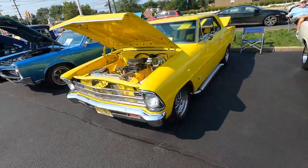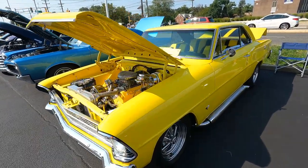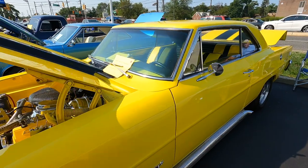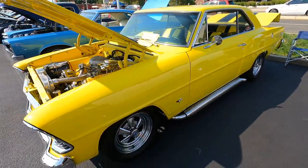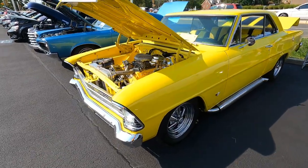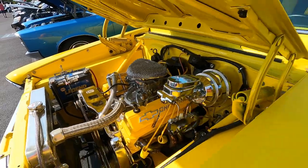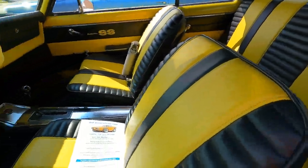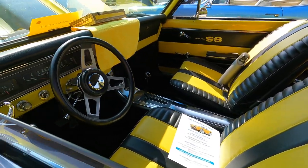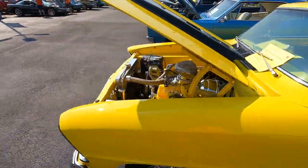And then this stopped me in my tracks earlier today as I was walking by. Beautiful custom job on this 67 Nova SS. The side pipes on this thing and the paint job, my goodness. Bright yellow engine cover, or valve covers are done up in yellow as well. And then take a look at the interior, black and yellow, and it's the automatic. So this thing's gonna have some really, really nice times on the drag strip, nice and consistent with that automatic.